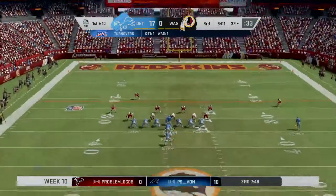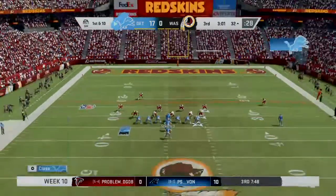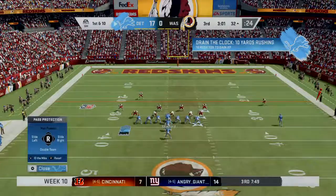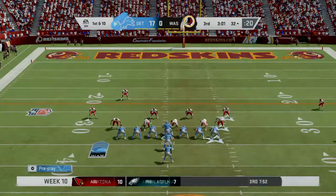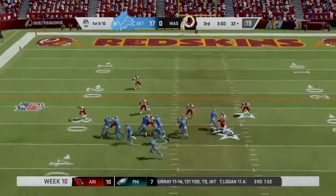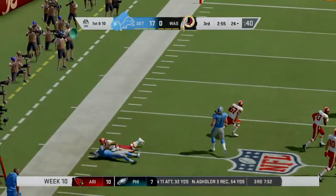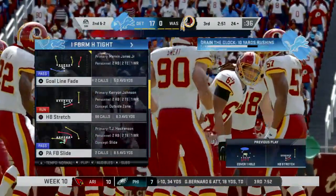From the 32 now, here's 1st and 10. They try the left side with Johnson. And the result here, a pickup of 8. Leaves them with 2 to go on 2nd down.